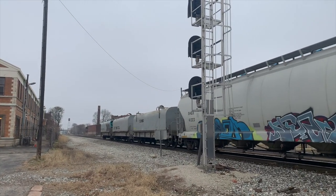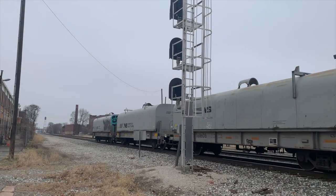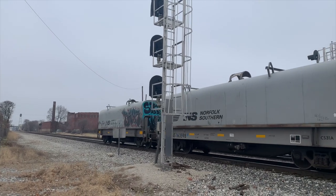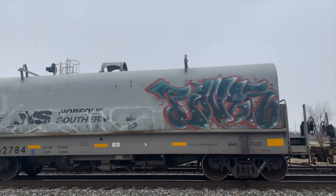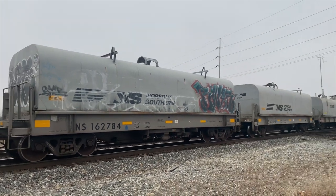Gonna wrap it up with some coil cars. And bad graffiti. Come on, man. If you're going to be a graffiti artist, you have to have some talent, right? Maybe not. Squeaky.